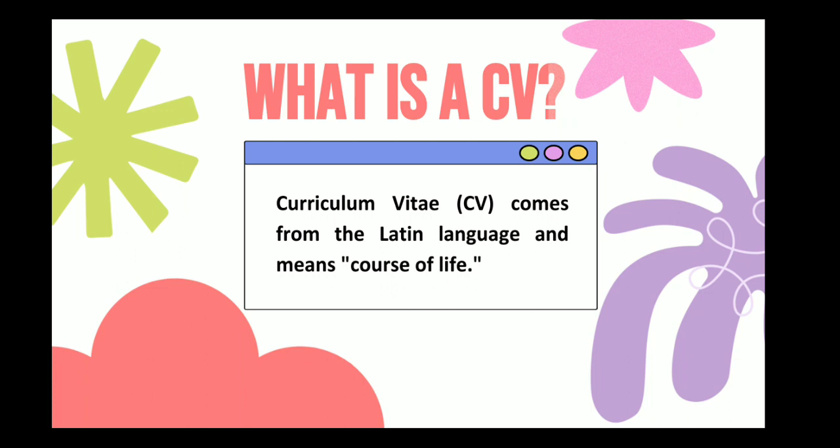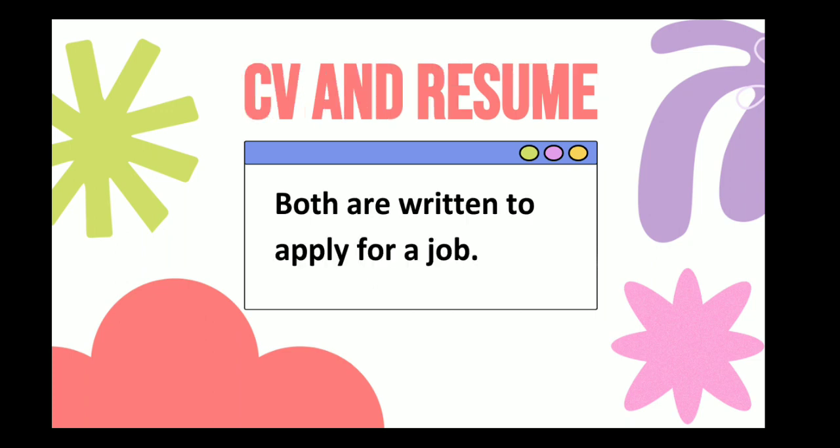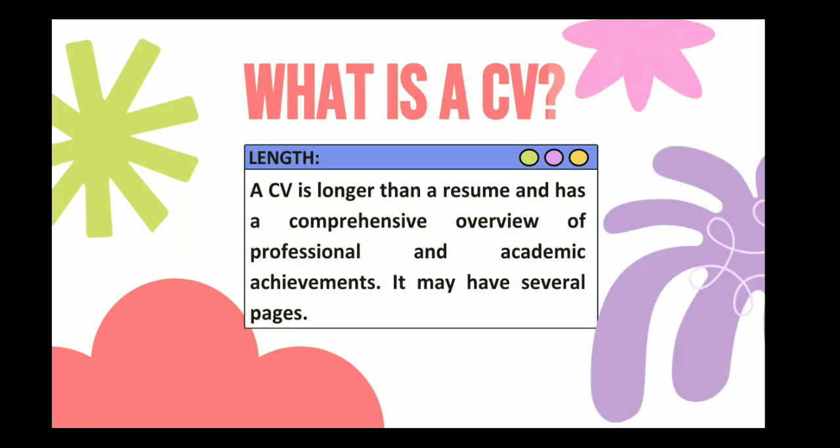Let's first look at a CV. What is a CV? CV stands for curriculum vitae. Curriculum vitae comes from the Latin language and means course of life, whereas resume comes from the French language and means summary. But both are written to apply for a job.